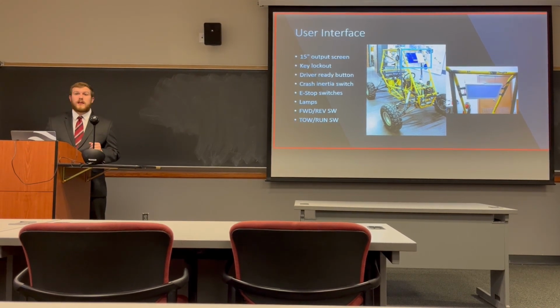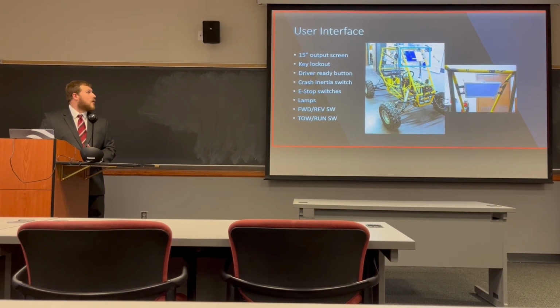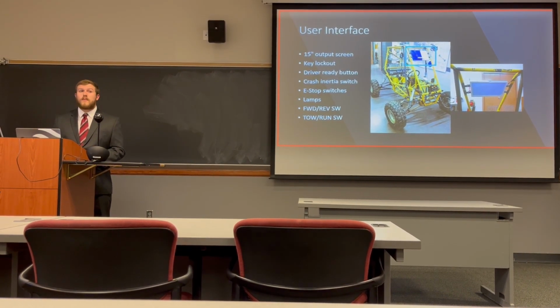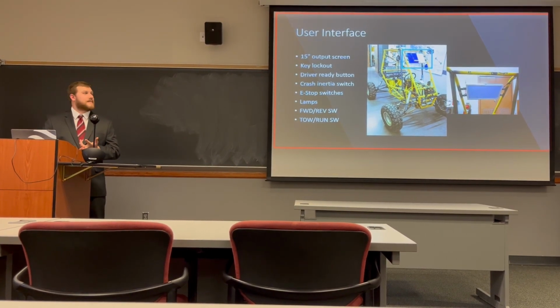We have a driver ready button mounted on the dashboard to arm the car once the driver is ready to go. They press this button, thus enabling the tractive system, and the car is ready to drive. We have a crash inertia switch mounted on the underside of the steering wheel, so that in the event of a crash, the tractive system is disabled, therefore protecting the driver as well as our drivetrain.